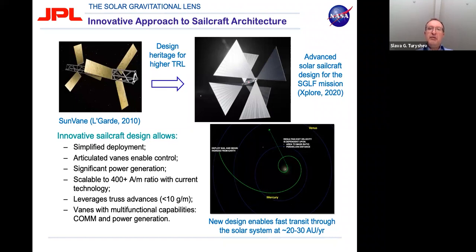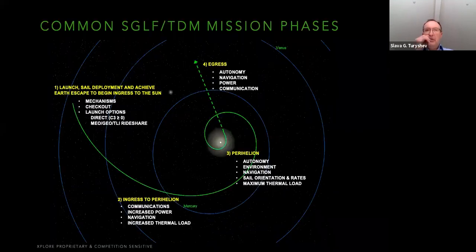To demonstrate those capabilities, we are now developing something called a technology demonstration mission. And this is the flight chart that we would like to have for our technology demonstration mission. We are using rideshare capabilities, launching from Earth, going all the way to high Earth orbit, where we assemble our spacecraft with direct injection, or pretty much with C3 equals 0. We start falling towards the sun.